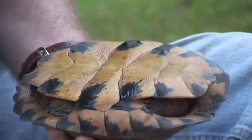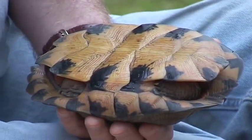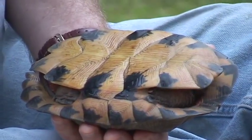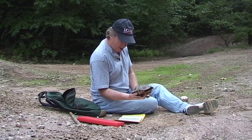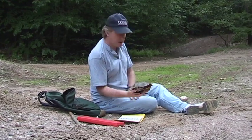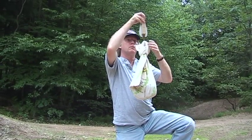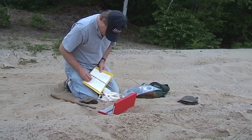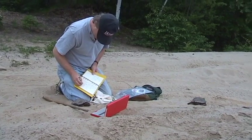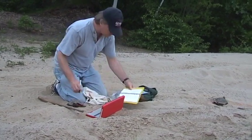Yep, 15. I had her as 14 last year, so my counting skills are okay, I guess. She's a 15-year-old. So this is probably her second year of nesting. She'll nest every year and be healthy, provided she survives throughout her life. So we let her go off since she's so hot to go.